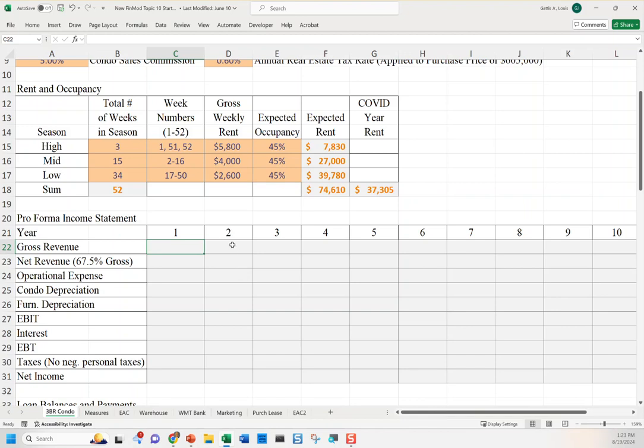So let's start in year one, which would be 2022, with the gross revenue. It's going to be half of the normal year, and that's 37,000. And then normal years are going to be 74,000. I'll anchor that and carry that across.